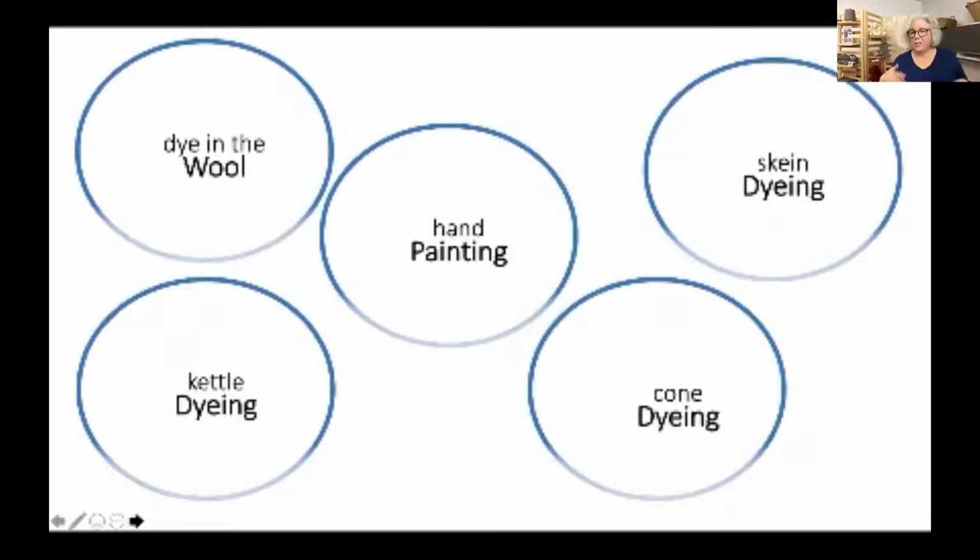And again, we could do a whole one-hour webinar in the world of dyeing: differences between dyed wool, which you obviously do way back before you ever card, to kettle dyeing and hand painting, which are techniques you apply to the skeins after they've been skein wound, and then cone dyeing, or commercial skein dyeing, which, though amazing, again, you could do a whole talk on, is pressurized dyeing, and the whole cone is dyed as one solid color.